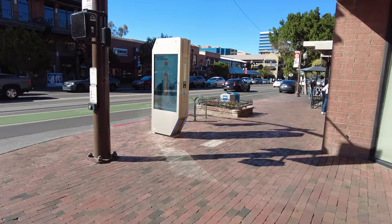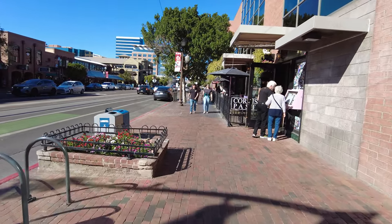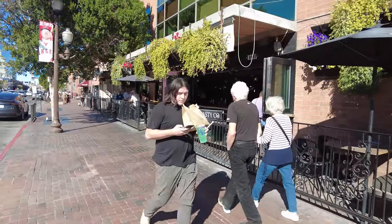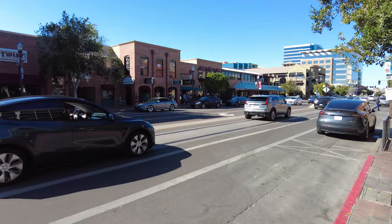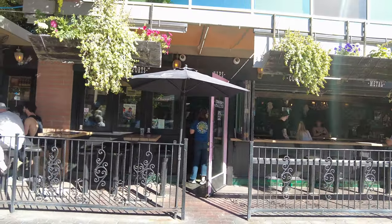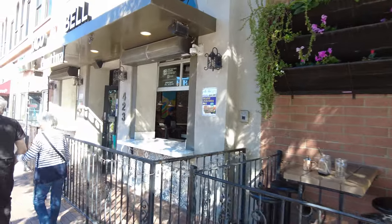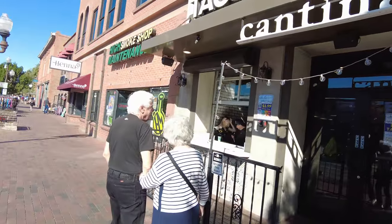What I think I'm gonna do is walk this way down Mill. And then eventually I'll circle back on the other side of the street where there's shade, and I'll walk the full length on that side. So you can see there's Cornish Pastry. Seems like a bar, but maybe it's like a pastry bar place. Taco Bell cantinas must be popular down in Arizona. It's the second one I've heard of already.